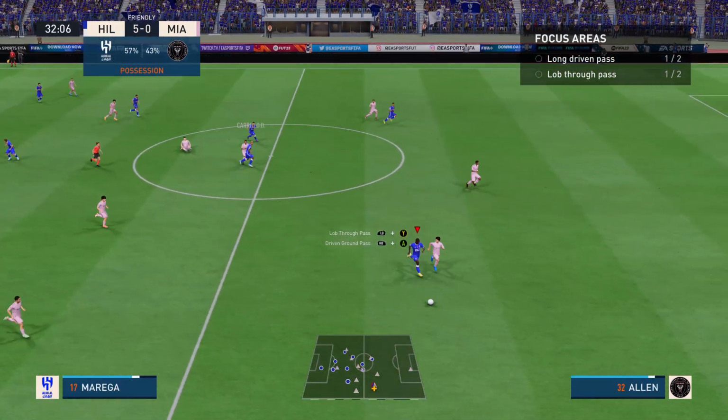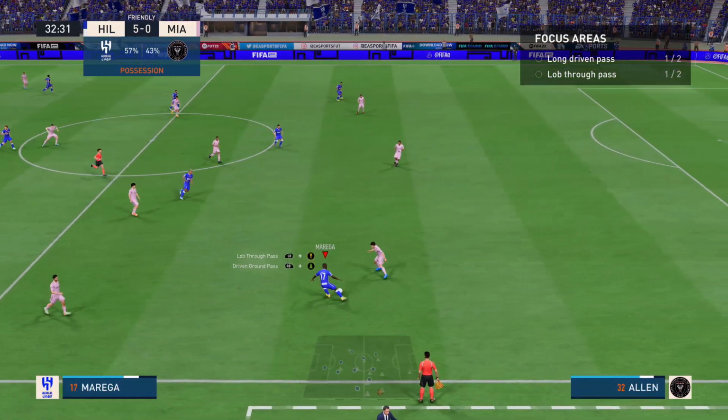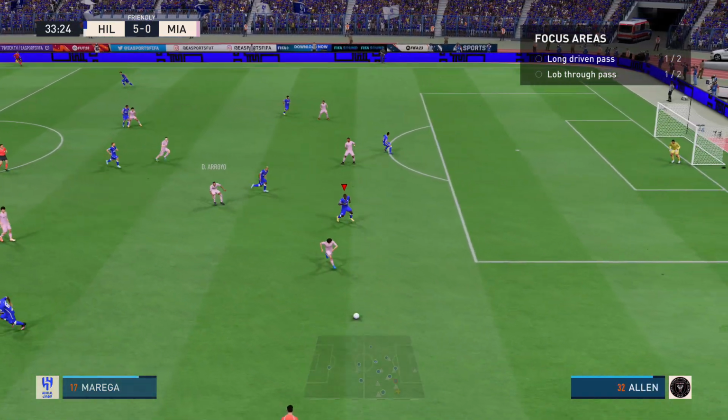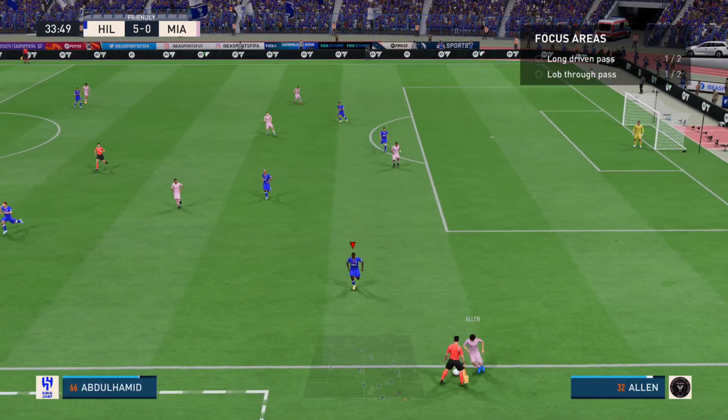Well, as you can see, the hosts have had most of the ball. Yes, they've played well when going forward, but it's been their ability to regain the ball which has made them so hard to play against here, and it makes them such a good team. It's been a brilliant performance so far.